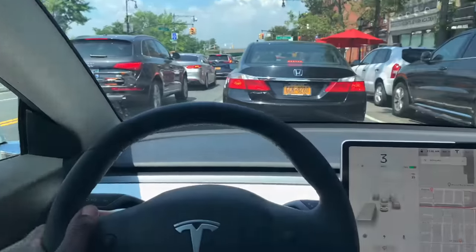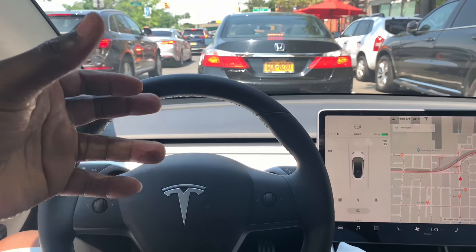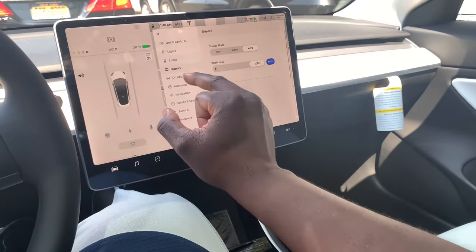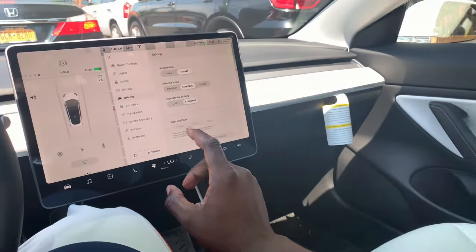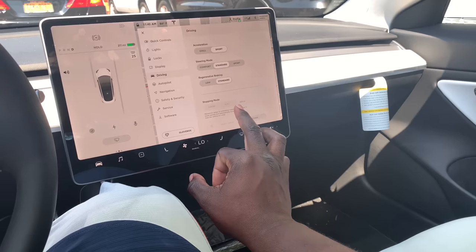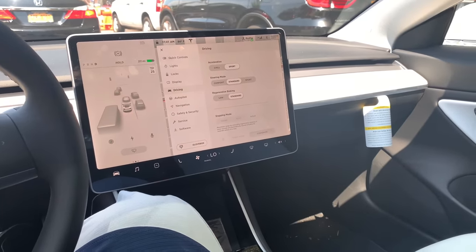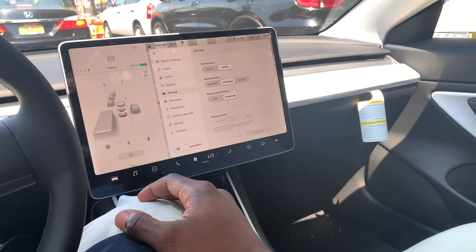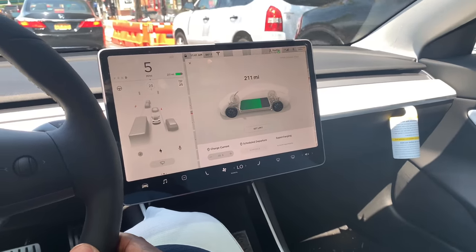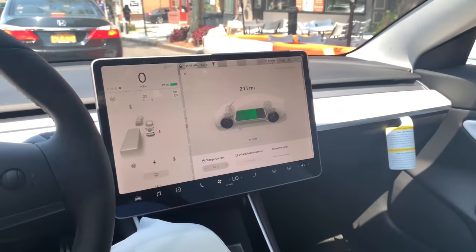I get that one-foot driving, which helps alleviate your brake wear. It's called hold mode. You see hold mode? Right now it's in stopping mode, hold, and I could change it to creep or roll. But I'll leave it in hold, because then it has that one pedal driving some people like to talk about. And here's the charge thing. It says I have 211 miles worth of driving, so I can go for another 211 miles.